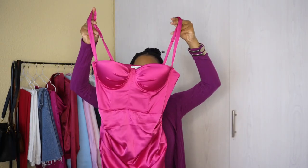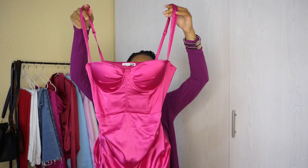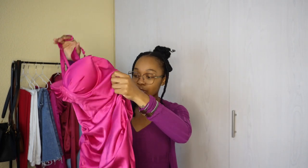Ladies and gentlemen, my favorite dress with love. Midi satin dress in magenta. Guys, come and let me tell you, this one here is my favorite dress. Okay, let me get her off the hanger because I feel like you're not seeing her properly. So this is how the dress looks, exactly as it looks on the model. It's definitely one of my favorite purchases just in general. I think I love it for its boldness, and it does have the situation going on.